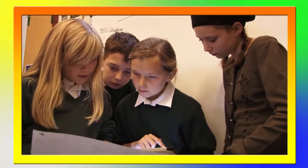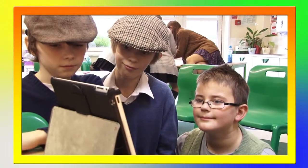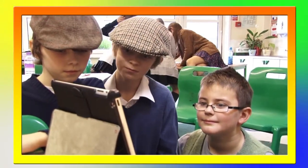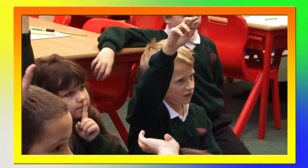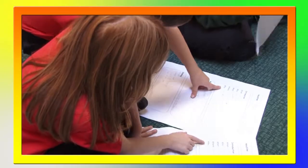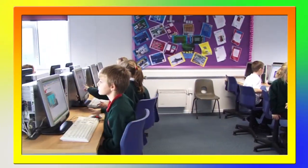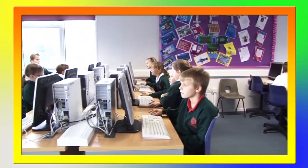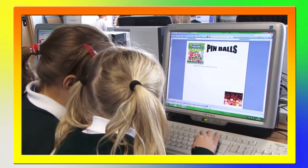The values at Hampton underpin our entire curriculum. That's every experience a child has at school. The nine values were agreed as a school community and celebrated every week in celebration assemblies. The children stand up in front of the school and can confidently talk about the values they have demonstrated in their learning. Whether that's working collaboratively using iPads to create iMovies or showing resilience when working through maths problems.